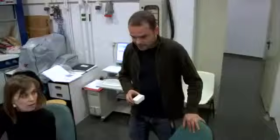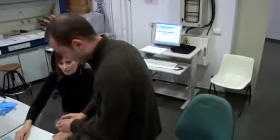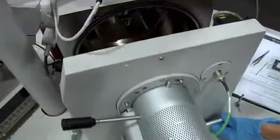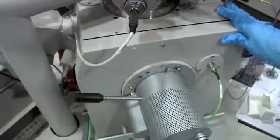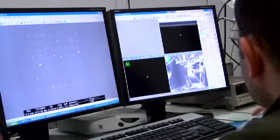We'll catch up as Elena uses a transmission electron microscope to see how successful she has been. After giving his metal organic frameworks time to form, Carlos prepares to check his substrate for crystal growth. We take the substrate, which contains these metal organic framework arrays, and then we bring it to a scanning electron microscope.